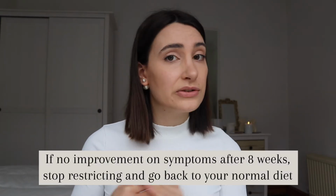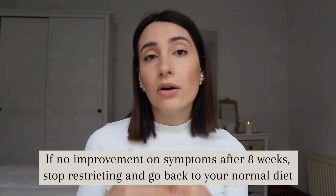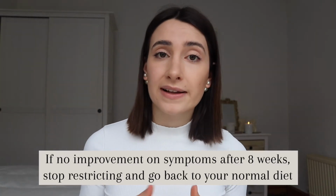FODMAPs are like the laxatives of nature, and they are prebiotics, which means that they feed the good bacteria in the gut. If you restrict FODMAPs for a long period of time, there will be a reduction in the good bacteria in the gut. Therefore, if after 8 weeks there is no improvement seen on symptoms, all the foods should be reintroduced back again into the diet.